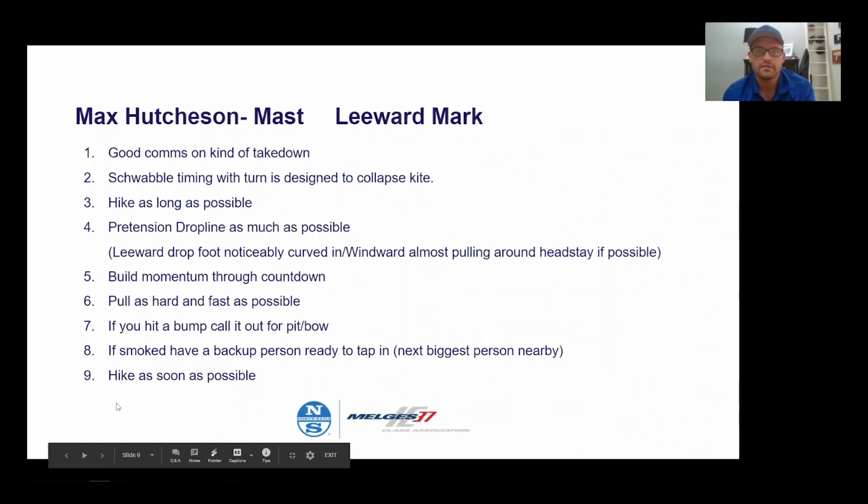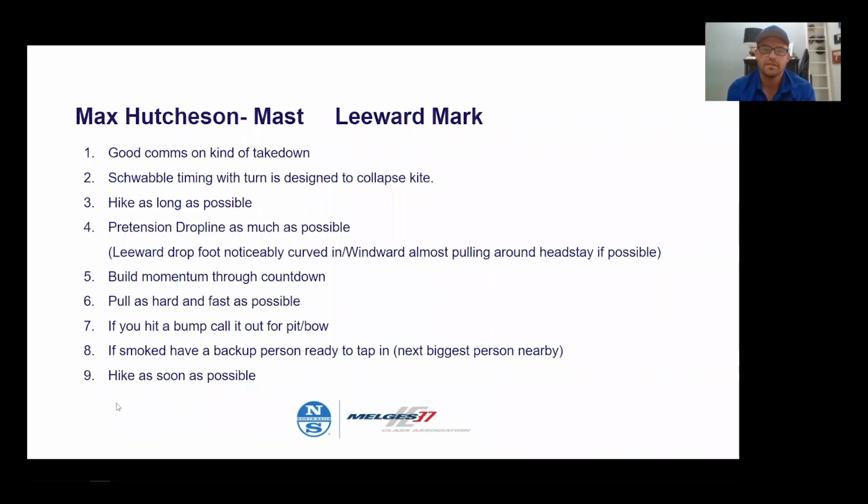Two things you can notice during the drop is you'll feel if there's any bumps, or if you feel like you lose momentum, call it out as quick as you can. It can either be the halyard got bumped, but it didn't get let back off. It can be the tack's still on the pole, something is caught. And make sure you say something as quick as you can so that whoever is nearby can fix it.